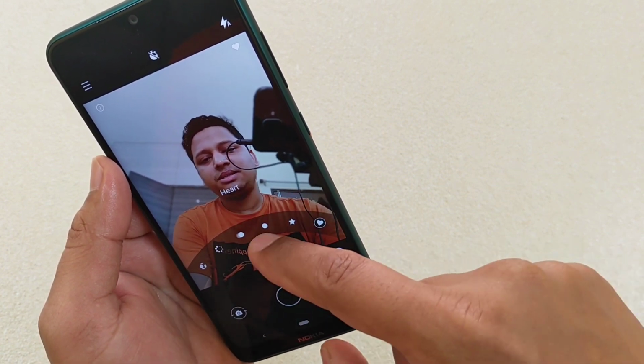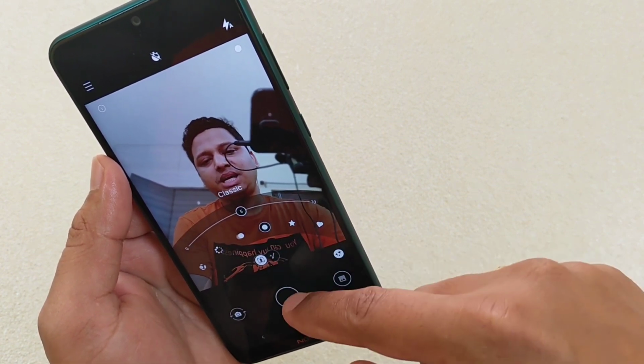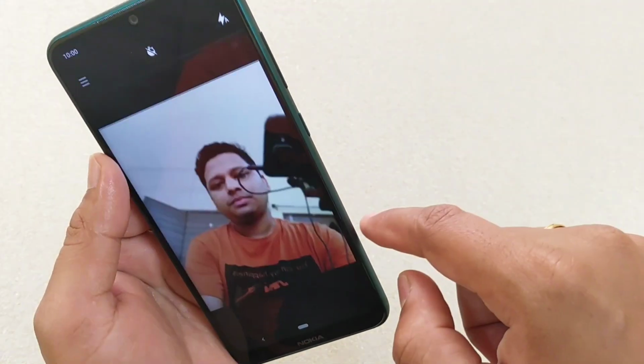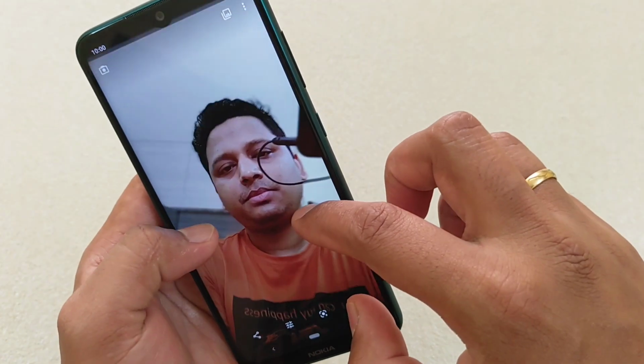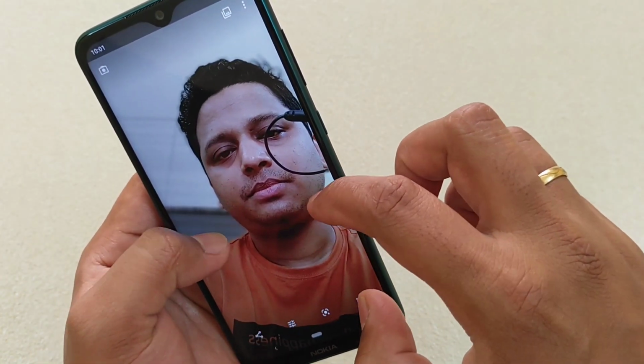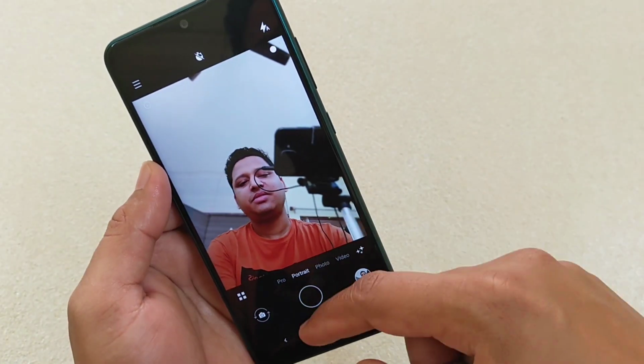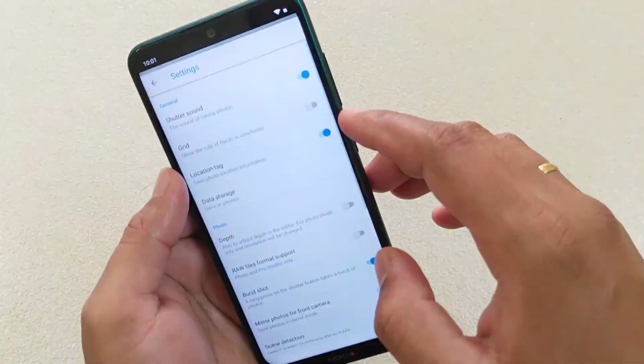Okay, so we'll be doing a detailed video on this camera, but I can tell you that the front camera is, yeah, it is really good. So we'll be doing a detailed video on this. Now let's check the settings here.